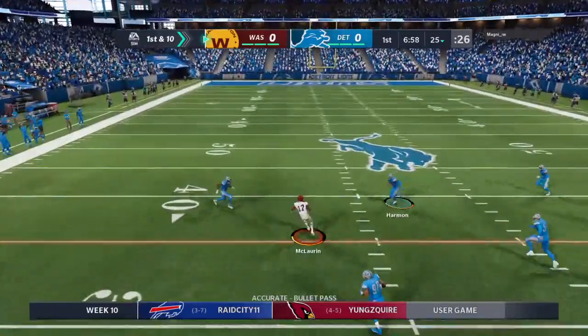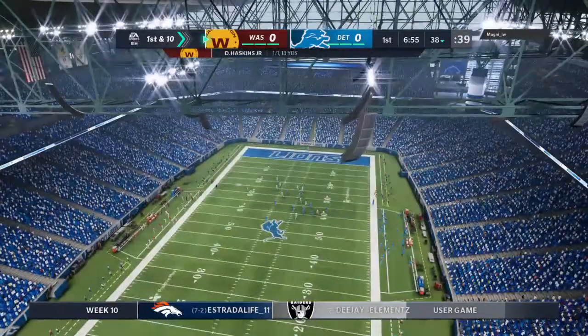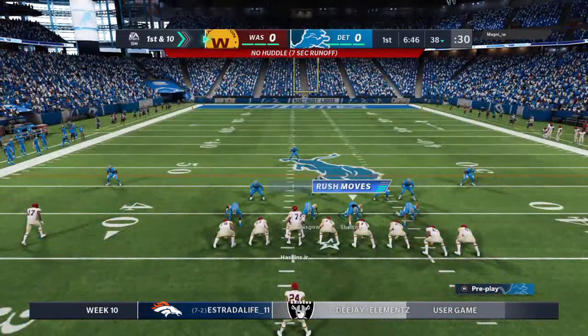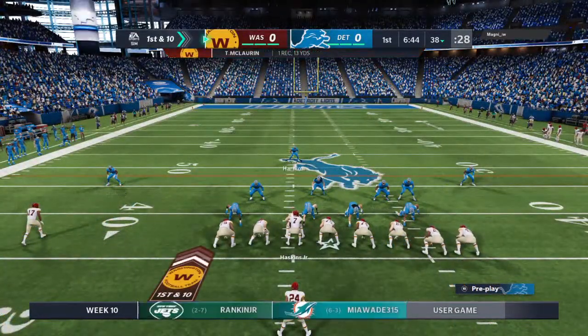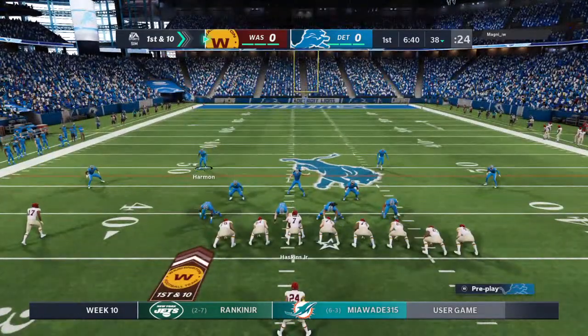Now Haskins to throw it. That one slants to McLaurin. And he's taken down, but able to slip across the 35. 13 yards on the game's opening play. 13 yards. And a Washington first down.